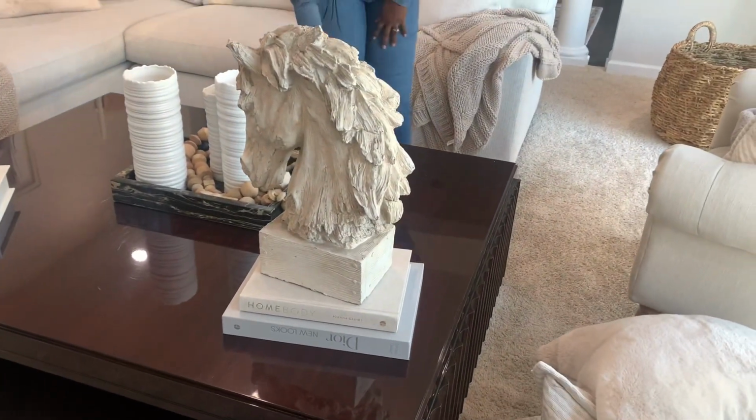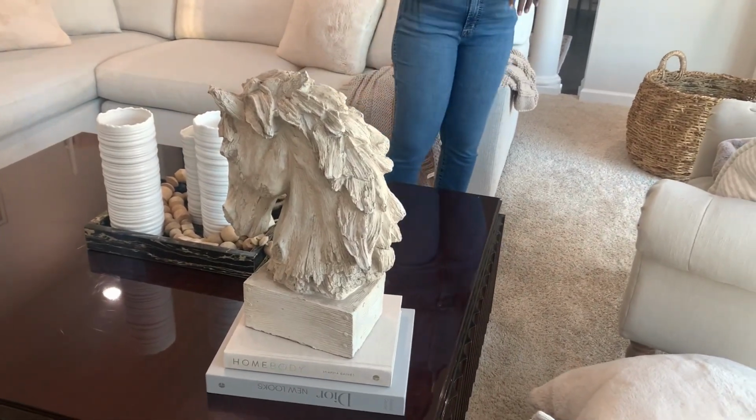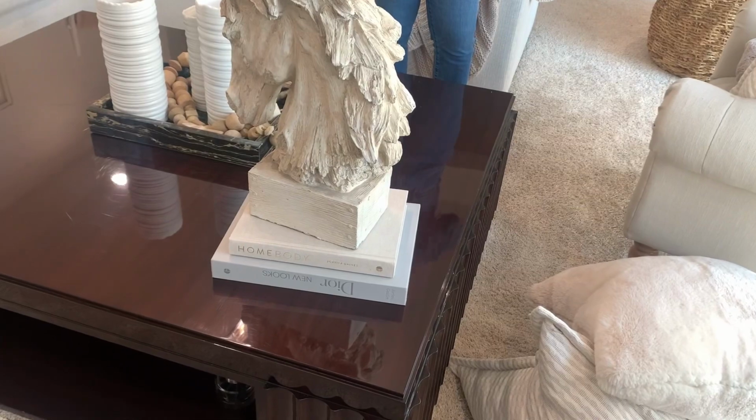Oh, is that a Dior book? It is. Is that a Dior New Look book? I don't want to mess up my decor. I'm going to do a video about my coffee table book collection, so you guys can see what it looks like, what I have so far. So I'm going to save that to show you guys at a later date. But let me go ahead, get rid of some of these pillows, and then you can see the photo.